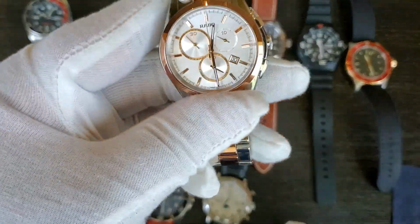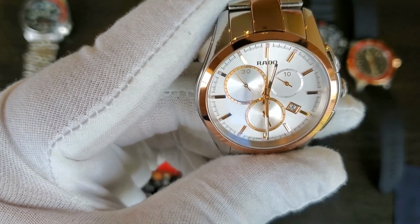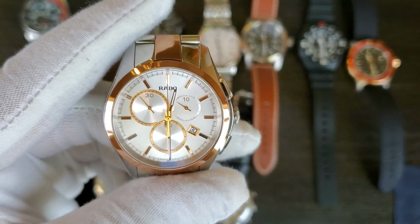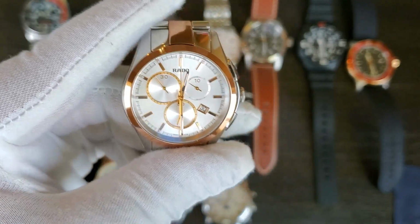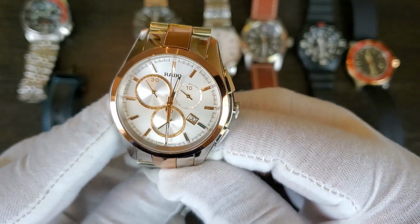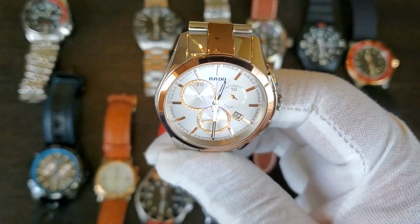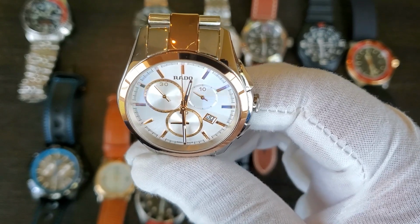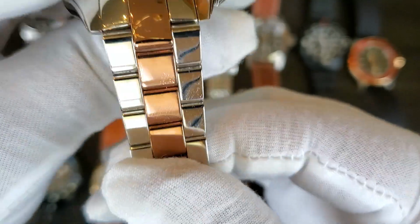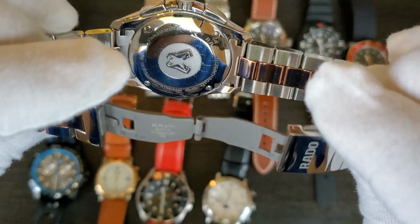And right here we have the Rado Hyperchrome. This is another pretty good watch here. These watches normally retail for $1,500 on the Rado website, but I picked it up from a gray market dealer for a lot cheaper than that. And I just love the dial on this watch here. It's not a white dial, but it is kind of like an off-white color. But it is a dressy chronograph. I just love the aesthetics of the watch. It is a two-tone watch. It is made out of this ceramos material with the ceramic and steel. And I like this one.